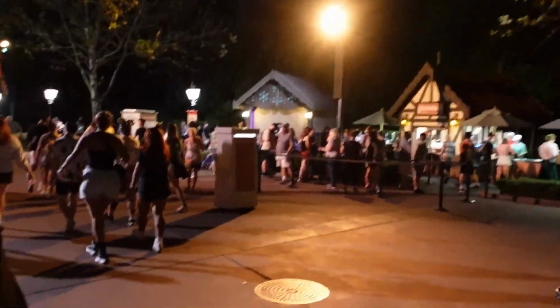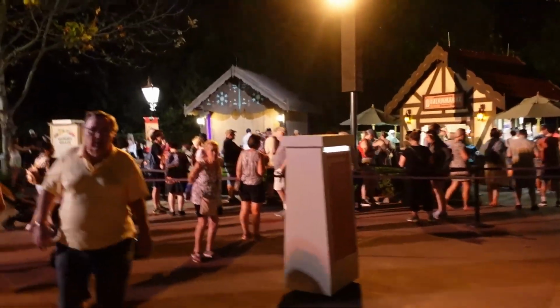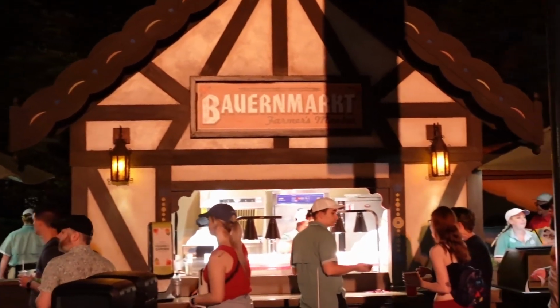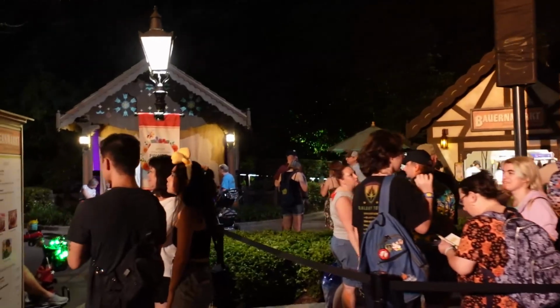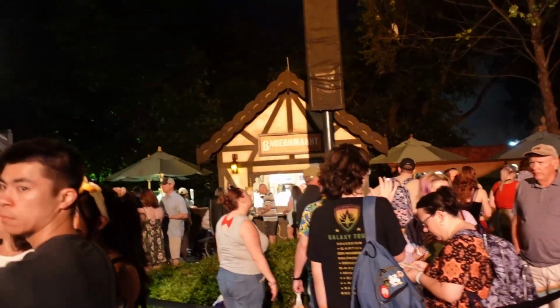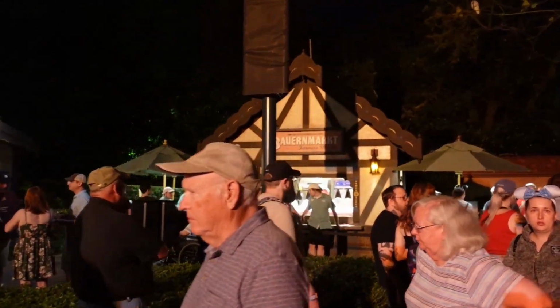Oh boy. We're coming up on my favorite booth in all the festivals. Every time, this booth is one of my faves for the festivals. This is the Germany pavilion. This is the Bauernmarkt. Never know how to say that. And they have some really good stuff here. We're getting in line. I'm just going to get straight in line. I don't even need to look at the menu. I know it's going to be good.